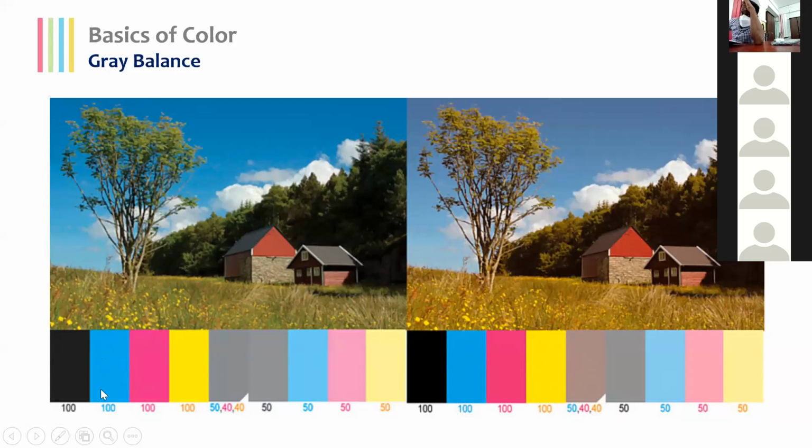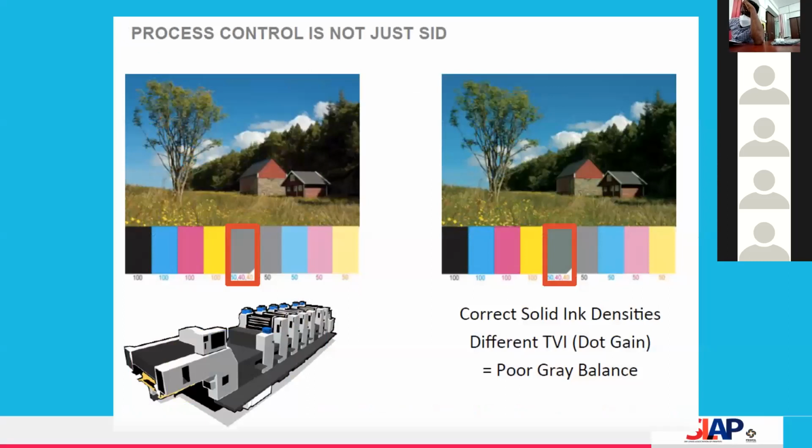Can you see the difference? This cyan is different from this. This magenta is different from this. In Flexo, we see a lot. I think all who are in the Flexo know these problems. It can go wrong in many ways. So offset, we are lucky. Like sometimes it's a little controlled and much more standardized. Right. So it doesn't mean solid ink density is different, TVI.